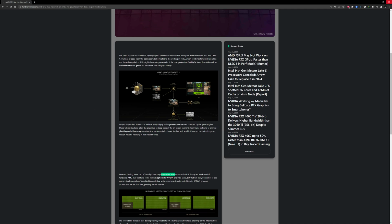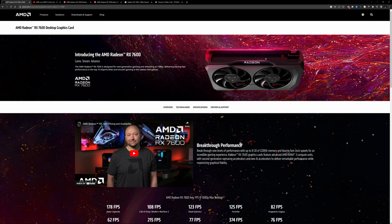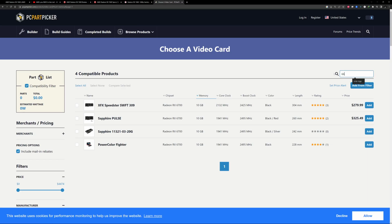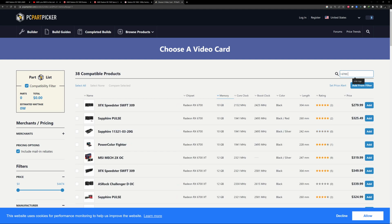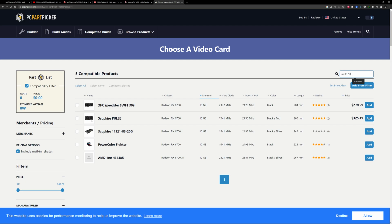But all in all, this GPU is still a bad buy for now. Later it's going to be a good buy because it's going to have FSR 3. But for now, it's not. If you want to buy this GPU, you can buy the 6650 XT, which is the same performance while it's $30 cheaper. Or you can go up by $10 and get the 6700 10 gig, which performs 6% better and has 10 gigabytes of VRAM. So this is your choice.